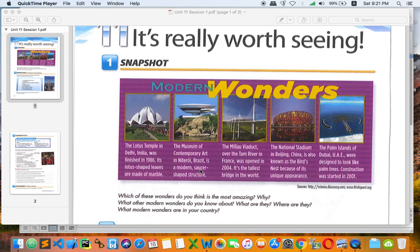a small round plate that we use to keep a cup. For example, we have a small cup of coffee, and usually we have a small plate underneath that cup of coffee. That is a saucer. And look at this, it looks like a saucer, a small round plate that we use to hold a cup of coffee. And this is the second one, the modern wonders in this picture.